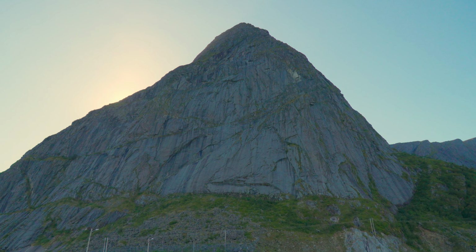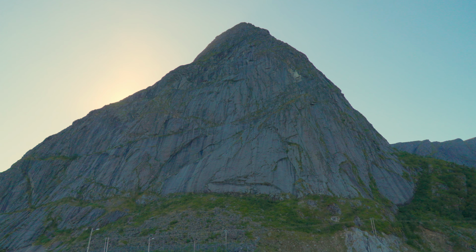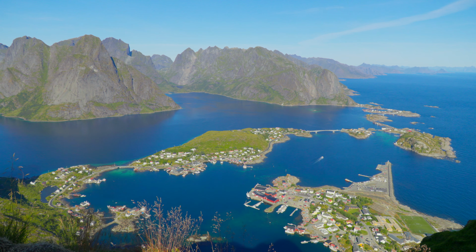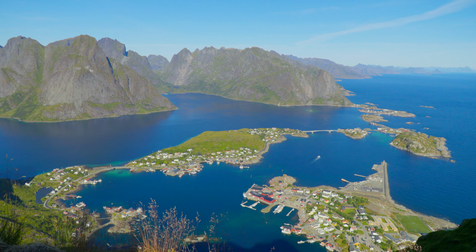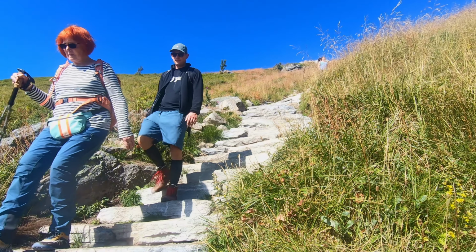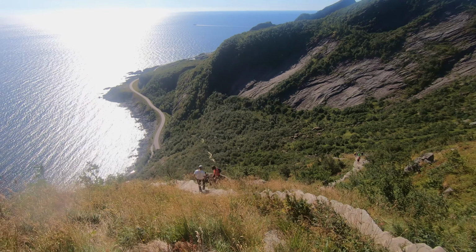The Reinebringen is a 484-meter-high mountain in the western part of Lofoten above the village of Reine. The view is so impressive from the top that each year 10,000 tourists trek to the summit. Today there is a stone stair all the way up, but it's still quite a dangerous hike. We will give safety advice along the way.